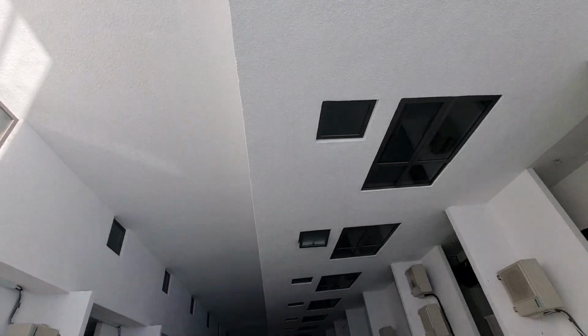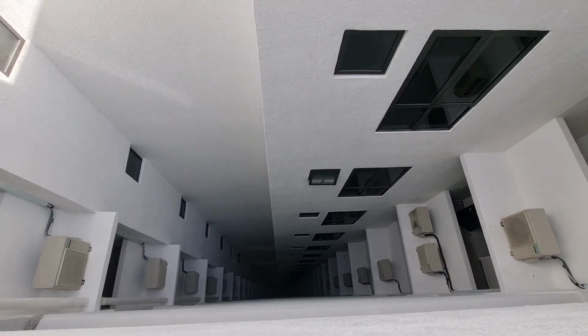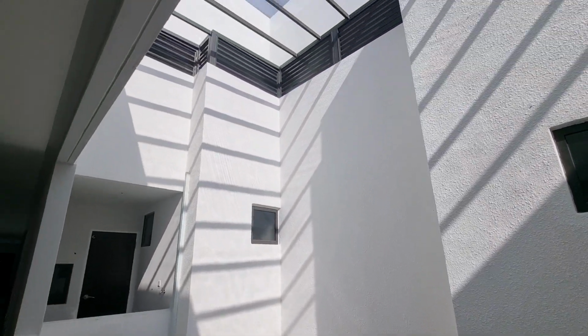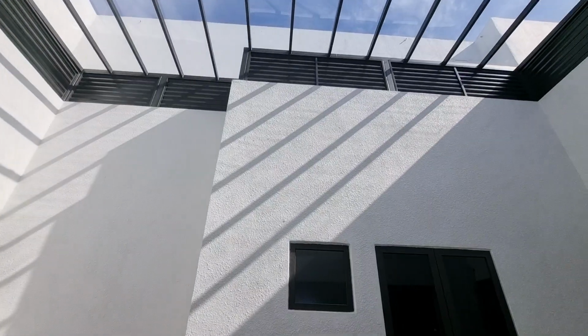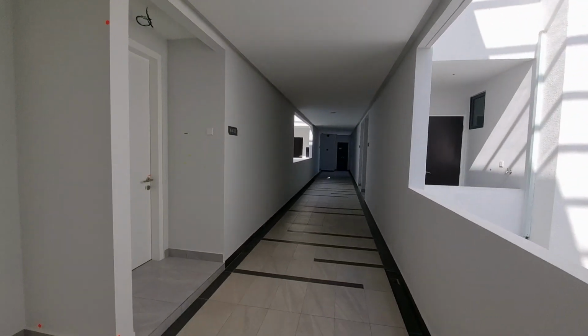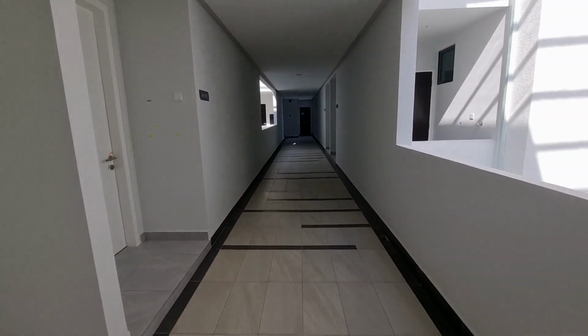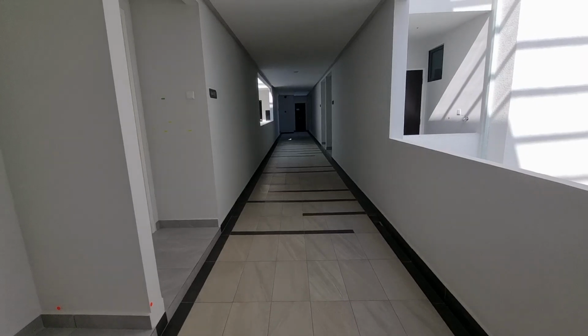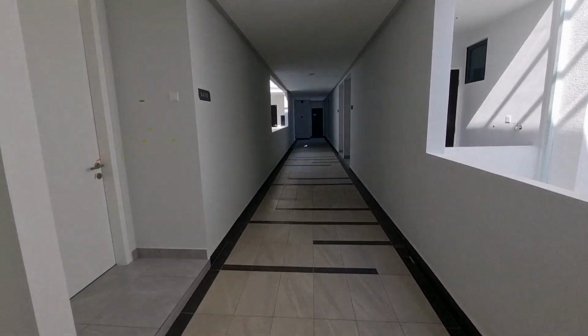So this is actually a big difference, right? If you go right at the bottom, the lower floors, you will notice the walkway of the corridor is much darker and gloomier. So yes, one of the benefits of being on the highest floor is that you get great, bright, nice pathways. And this walkway also is very generous. I would say is 7 to 8 feet, 7 feet, yeah.